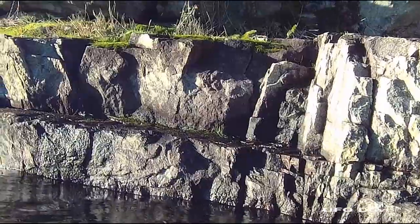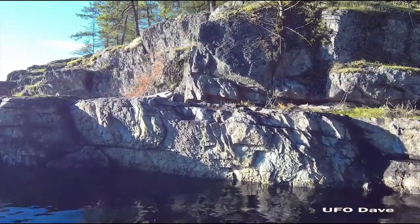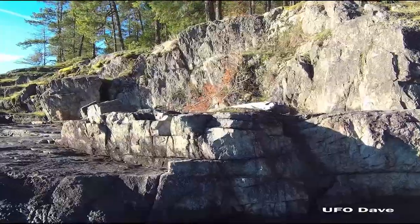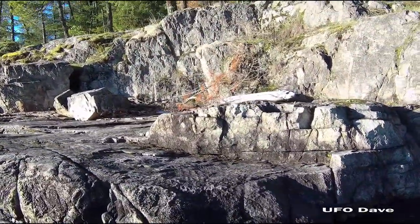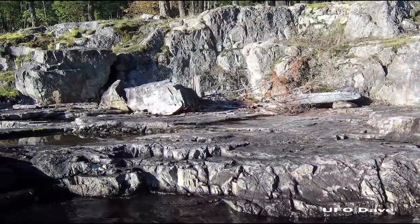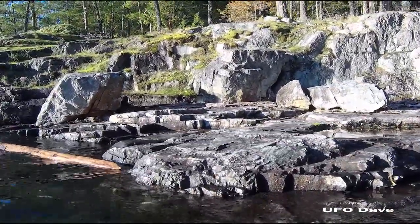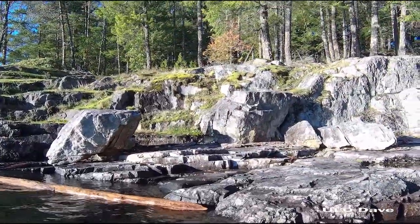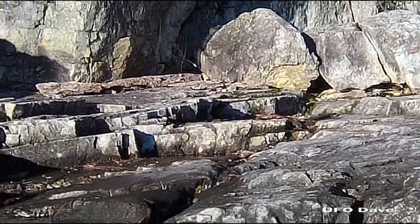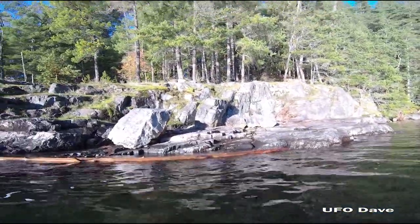And then, oh, look at that red up there on that rock. Flat area right here. Look at that. And it's got a nice little ramp to come up on this side as well. Big boulder to chew on. And underside of these rocks, scratched as well. Yeah, it's a nice little flat area to sit on. And it leads right up into the woods.